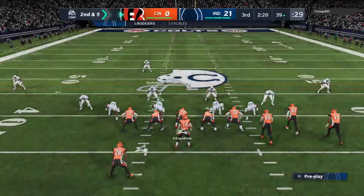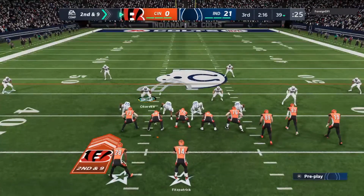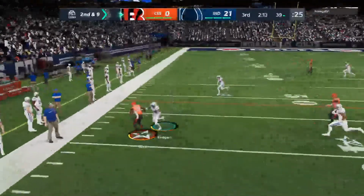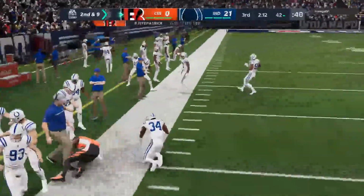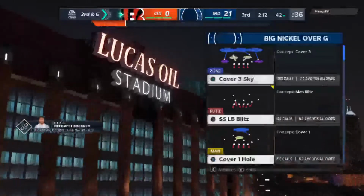Well, they certainly have been able to get him going and establish the run, so I think it's time to abandon that plan and start chucking it all over the park. And you know who's excited about that? The defensive front. They can just pin their ears back and get after him now. And he'll be out of bounds after getting this one across the 40.